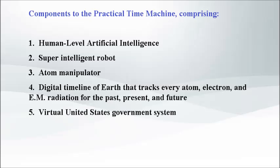Components to the Practical Time Machine, comprising: 1. Human-level artificial intelligence. 2. Super-intelligent robot. 3. Atom manipulator. 4. Digital timeline of Earth that tracks every atom, electron, and EM radiation for the past, present, and future. 5. Virtual United States government system.